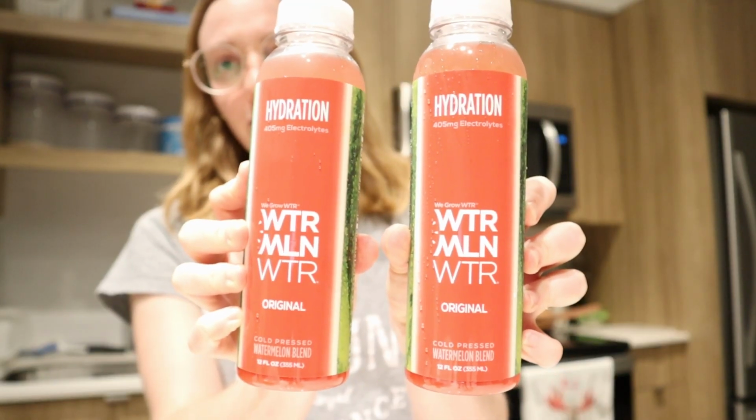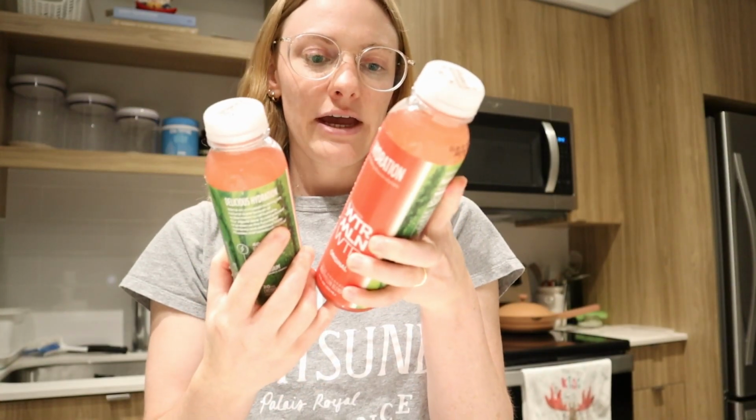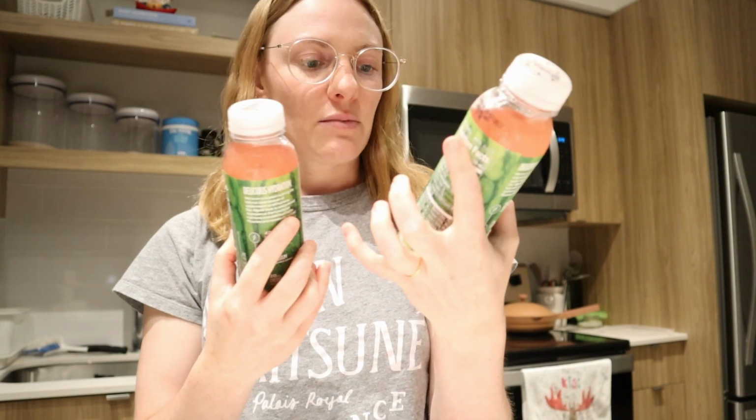Got two bottles of watermelon water. It has electrolytes, potassium, and some other vitamins and minerals. And these type of drinks are really delicious and refreshing.